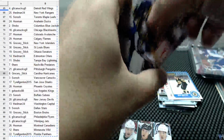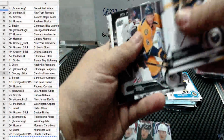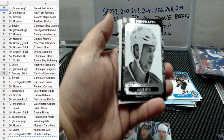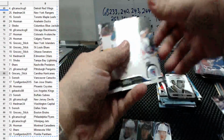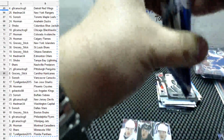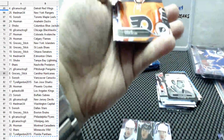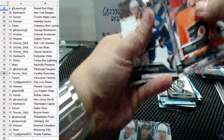That's Daryl's. I don't think Daryl is going to trade. Jamie Benn Portrait for the Dallas Stars. That will be randomized, yes sir, between the three teams on the checklist.